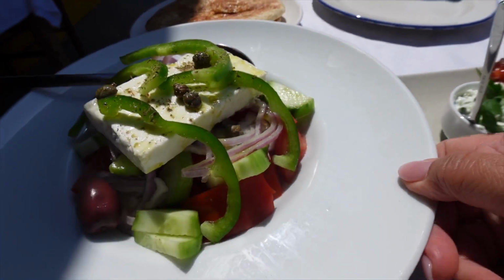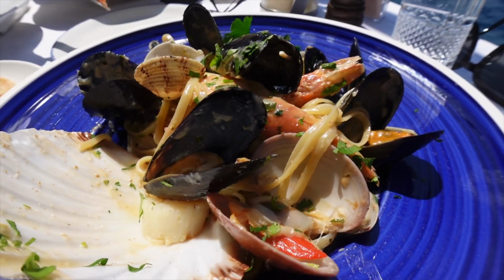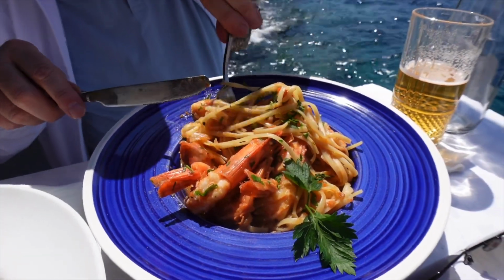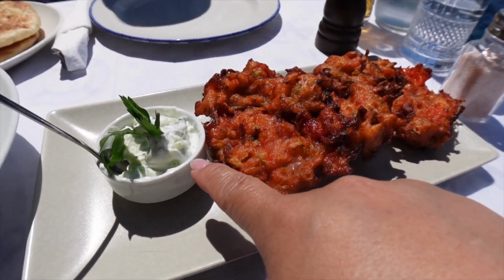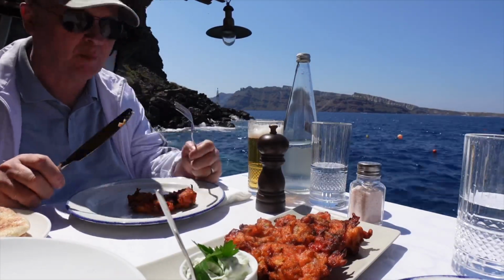So for that lunch, we had some Greek salad as well as pita bread. And for my main, I ordered seafood linguine, which was packed with lots and lots of seafoods in delicious white sauce. And hubby also enjoyed his prawn pasta and tomato sauce. However, this simple, crispy, tangy tomato fritters blew us away. It was served with tzatziki and we love it so much I tried making it at home twice.